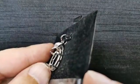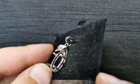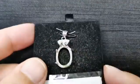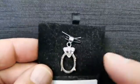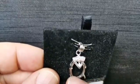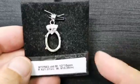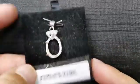Again, old would get it. Put your stone in there. Cabochon would work best, but a cut stone would definitely work. Also, you could push this tab down onto that, so you have that lovely chevron sort of shape going over onto the top of the stone.